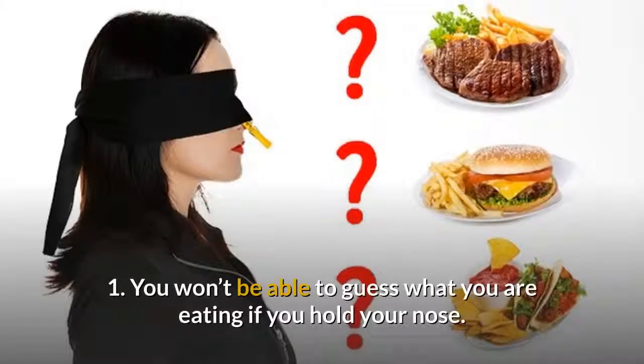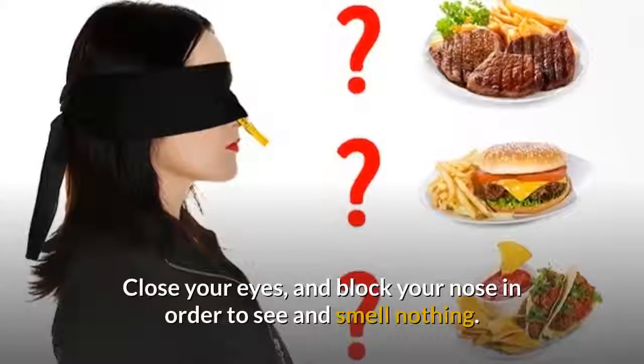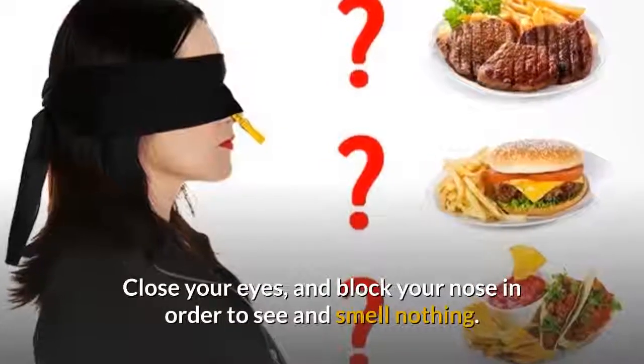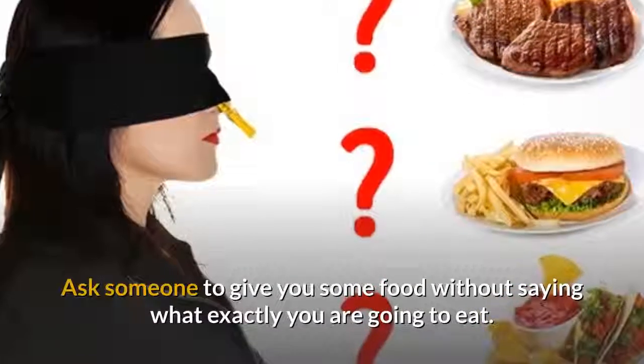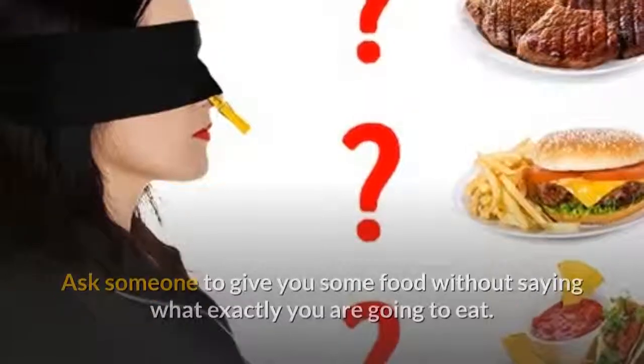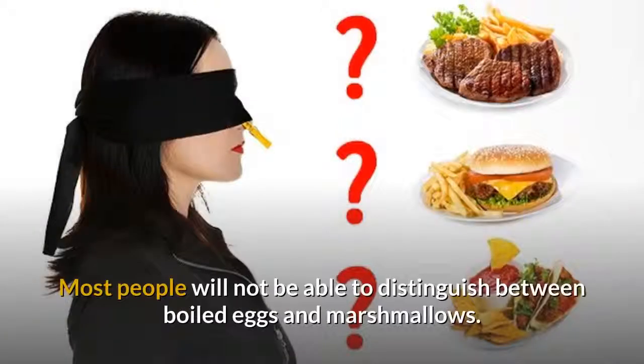Number 1. You won't be able to guess what you are eating if you hold your nose. Close your eyes and block your nose in order to see and smell nothing. Ask someone to give you some food without saying exactly what you are going to eat. Try to guess the taste of this food. Most people will not be able to distinguish between boiled eggs and marshmallows.